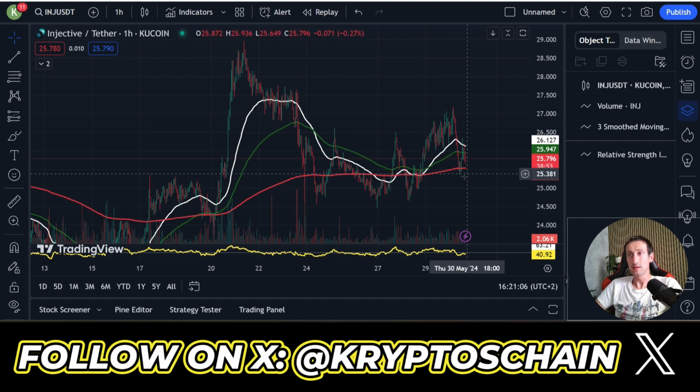The fact that this is a higher low is bullish, of course, because this is an upward trajectory here on the 1 hour chart. Why do I say it's upward? Because it is trading above the red line, which is the 100-day smoothed moving average. The 25-day and the 7-day are trading above as well. So the structure that is following here is definitely that of an upward structure.